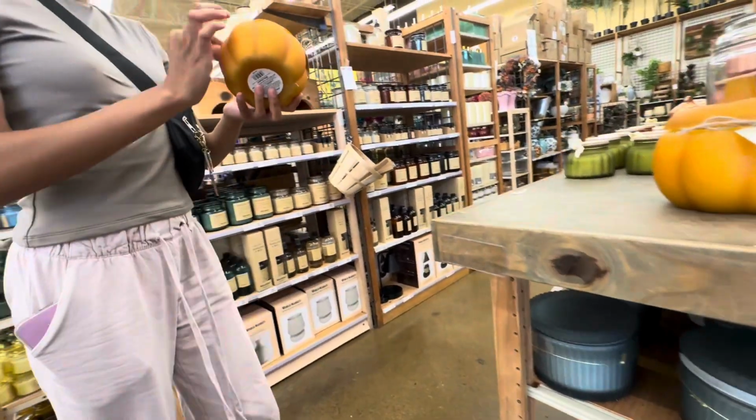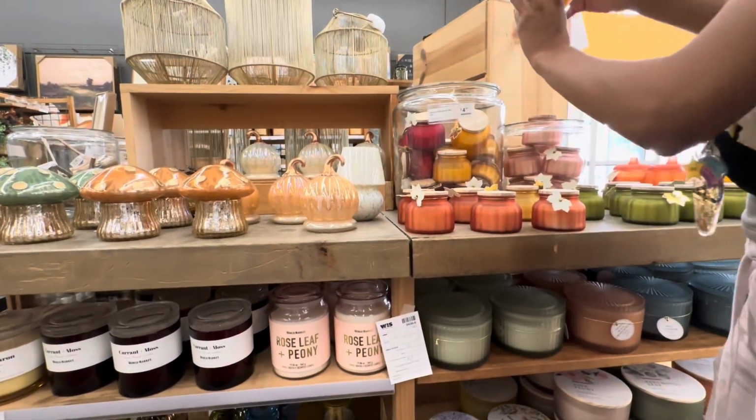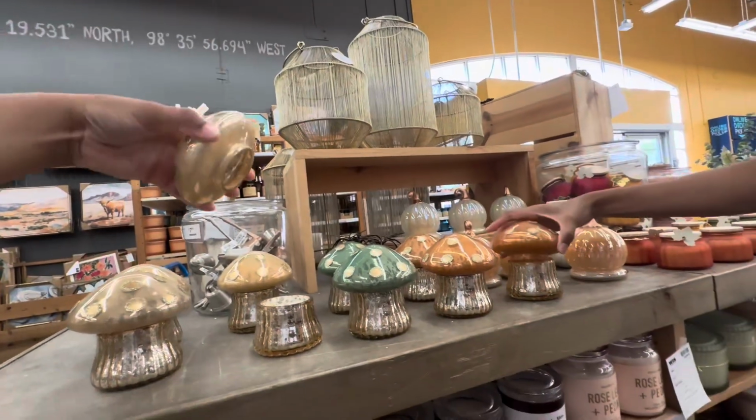As you can see, we started at the floral section, and some of the stems were very vibrant and full looking, but after carrying them around the store for a while, I just wasn't in love with the texture and some of the details. And I also wanted to check the pricing at other places, but that smells like dirt. But these were pretty.